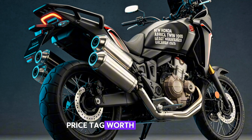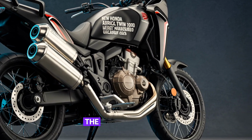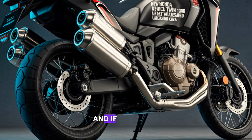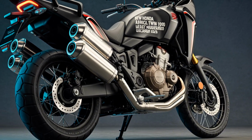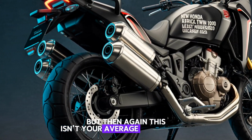Price tag, worth every penny. So what's the damage to your wallet? The 2025 Africa Twin 1100 starts around $14,999, and if you want the DCT or the Adventure Sports trim, expect it to go up to $17,500. Not cheap. But then again, this isn't your average motorcycle.